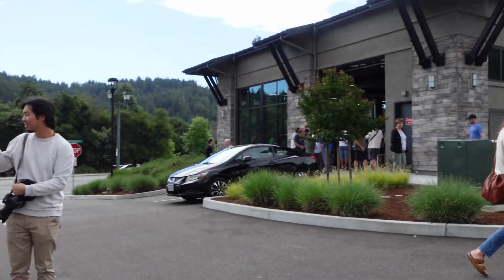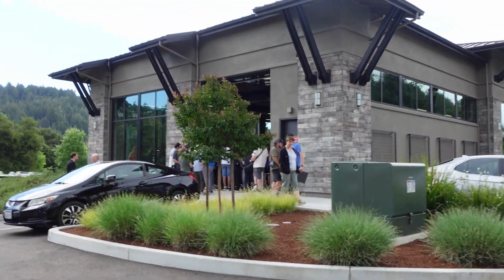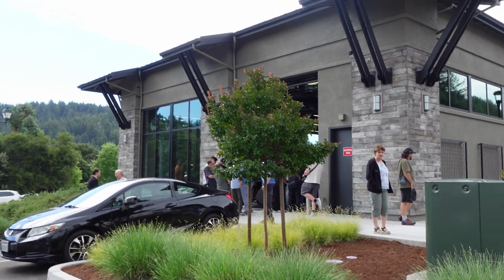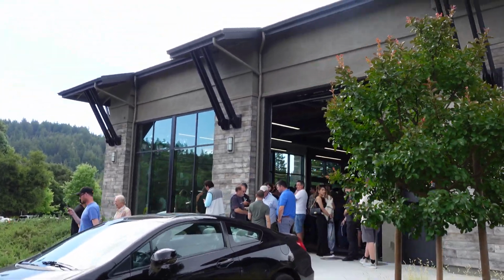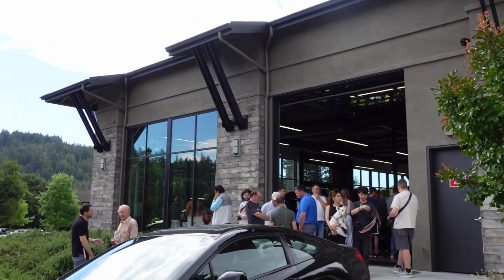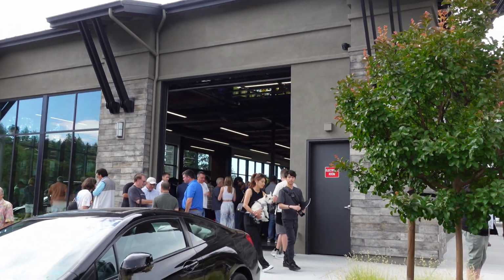Nice. And then yeah, we've got the new Canepa building over here. It looks like the crowds are pumping. It's got the Gordon Murray event inside, so I'm sure a lot of people want to get stuff signed, but the building looks really nice from the outside, and we're going to head inside and check out what kind of cool cars they have on display along with the Gordon Murrays.